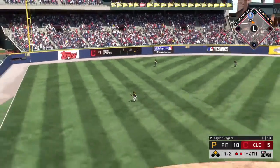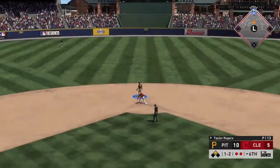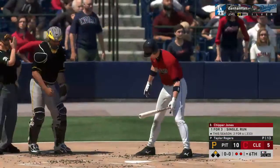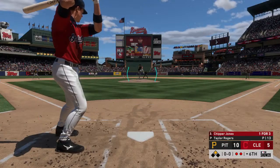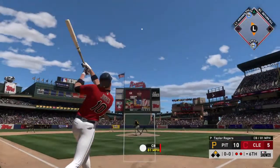Soto is going to get there as he backs up to put it away, and there are 2 gone now. At the plate, Chipper Jones. He reached on a single last time and later wound up scoring. Yeah, and they take another single right here.